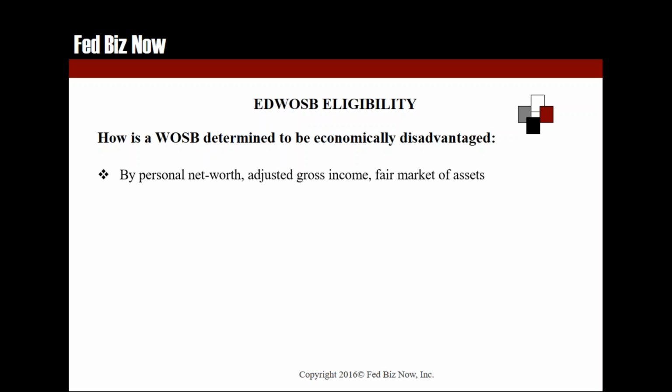So if you're in the construction business or you're in the trucking business, it may hurt you to be economically disadvantaged, but I can help you with that by running some reports to see what kinds of companies are getting contracts in your industry, and are they very small companies, or are they medium-sized companies, or are they giving any contracts in your industry to economically disadvantaged women-owned businesses? So you need to be very careful about what you decide to do in that area. Okay, it's something that you need to think about.